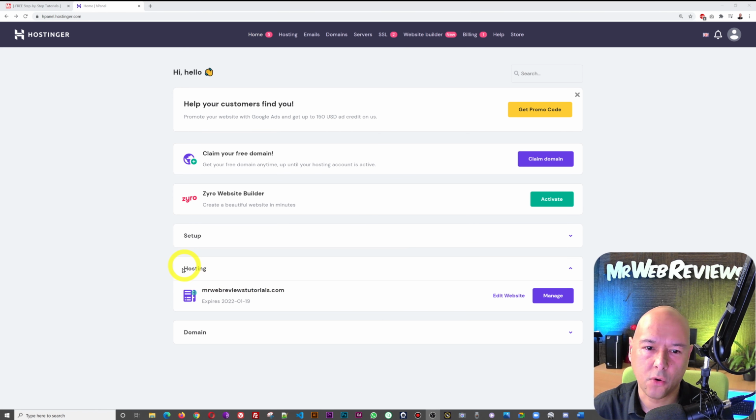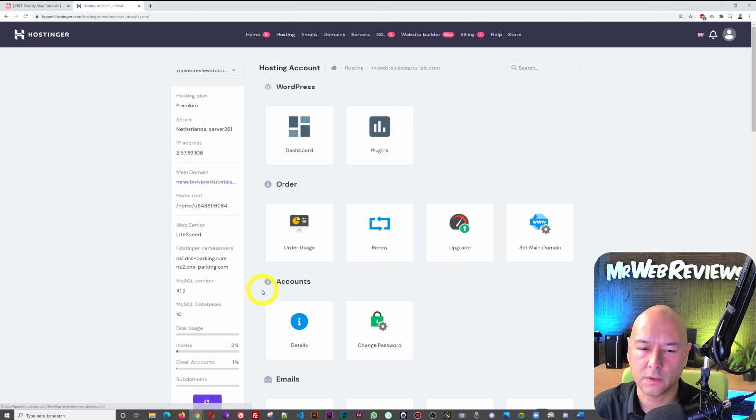So as you can see, you have your hosting that's set up right here. And all you have to do basically from here is to click on the domain name itself or the manage button. Either of them. So let's click on this one here for now. And this is the panel from where you can actually choose everything and configure everything on your website.